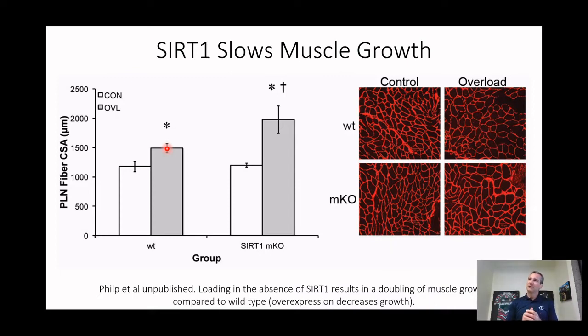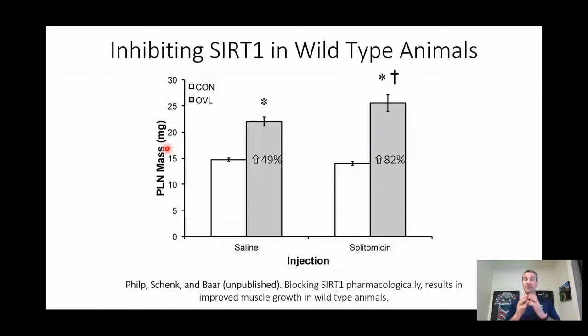And then the next thing to do is to say, okay, but this is a transgenic animal. It's a knockout animal. So what happens if we use a drug that's specifically designed to block SIRT1? Can we see the same thing? Sure enough, when we injected splitamycin, which is a drug that blocks sirtuin-1, and we did that every night, we saw about a 77% greater muscle hypertrophy in the animals that were injected with splitamycin than the ones that got saline instead.